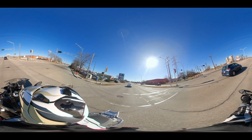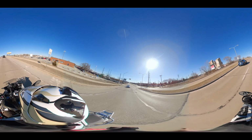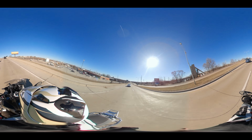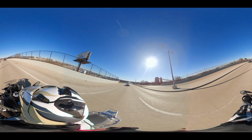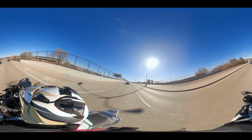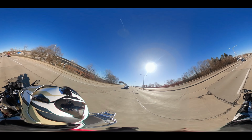So as you can see, I'm just kind of putting this thing around the streets, which isn't going to tell me a lot about how it handles or anything else. But what you can't see is these Milwaukee streets are in horrible condition from the winter, with potholes, elevation changes, and outright jumps in some places. And I've got to say the suspension is quite impressive in that respect.